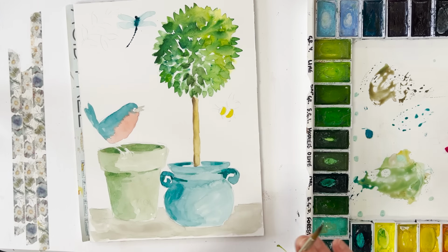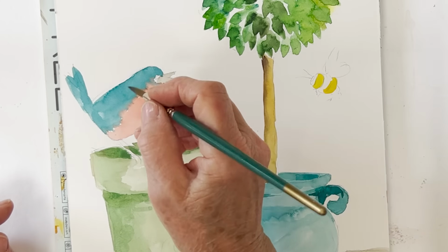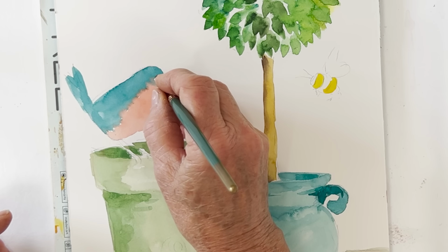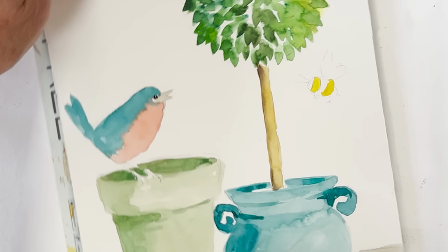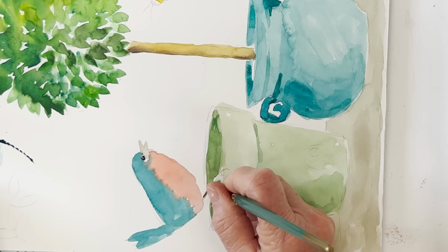Yes, I'm just waiting for the bee to dry. I think I can probably do the eye of the bird. And can probably do his legs as well. I want to be a bit darker than that, otherwise they won't show. Just use the tip of the brush.